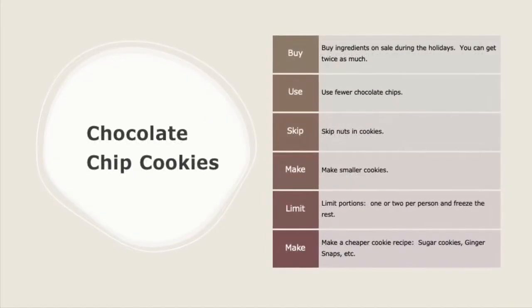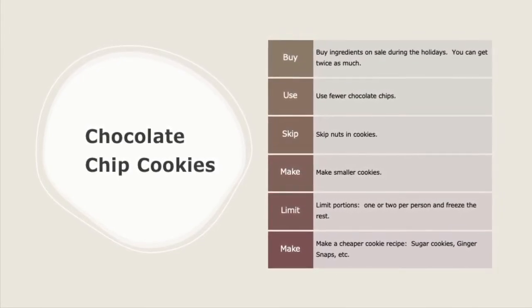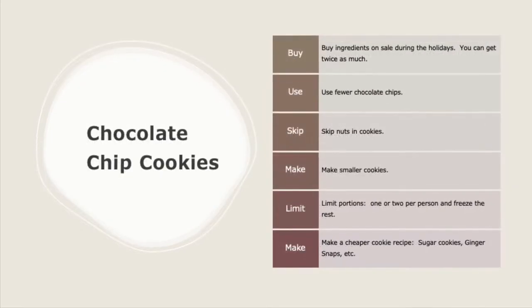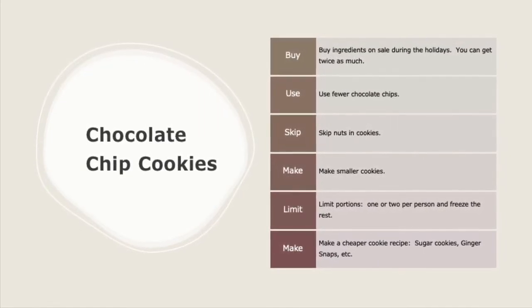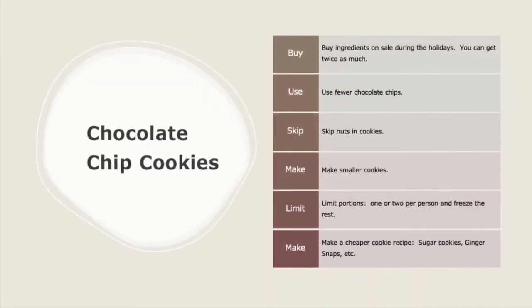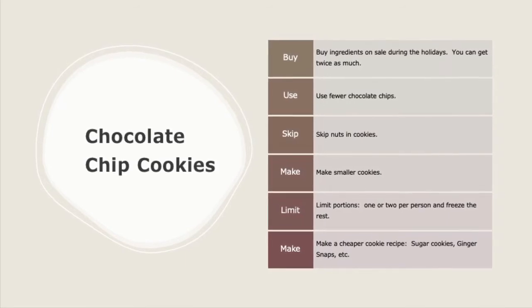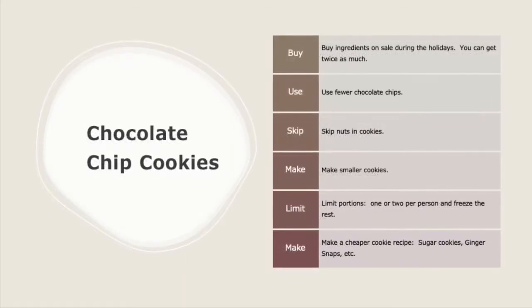Next, use fewer chocolate chips. Skip the nuts. Make cookies smaller. Give each person 1 or 2 cookies and freeze the rest. Otherwise, they will disappear very quickly. I used to freeze cookies individually in bags and put them in lunches for our kids.